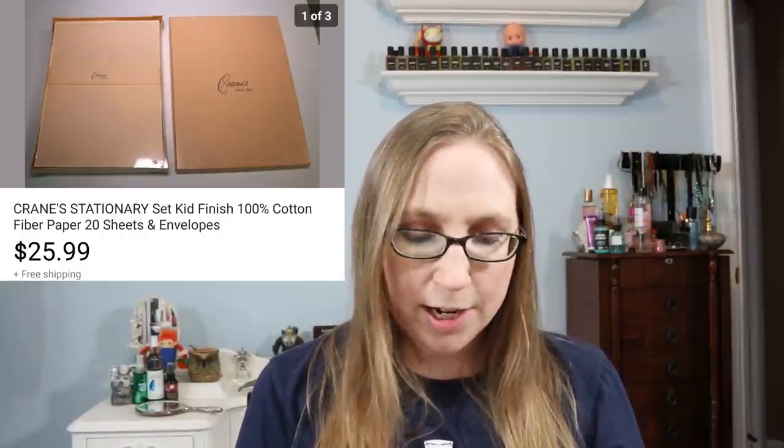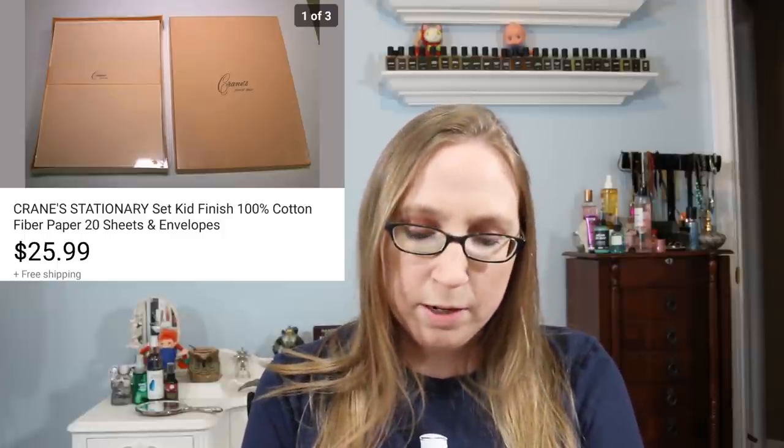Next we have a set of Cranes stationery. I love picking up vintage stationery. It's just something that I enjoy reselling. There are certain things that I naturally gravitate towards, and vintage stationery is one of them. This pack was brand new. It was still sealed, nothing in it was used. I bought this at a little thrift shop for $1.99, and it sold for $25.99. So that's great for a box of paper and envelopes, in my opinion. It was really, really nice paper, though. So that was a good sale.